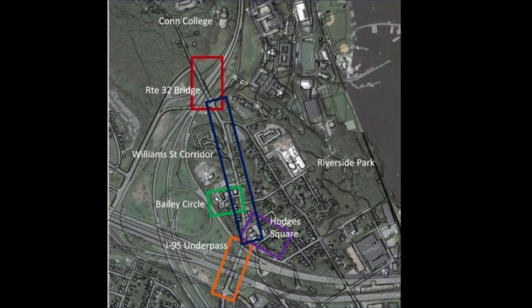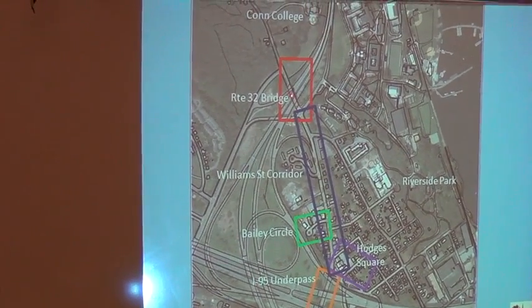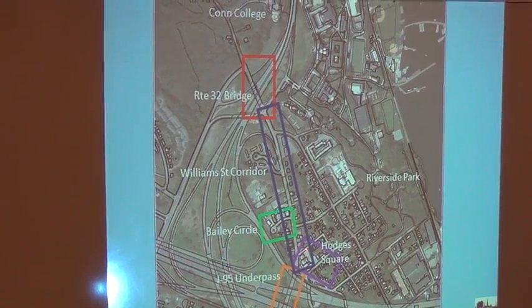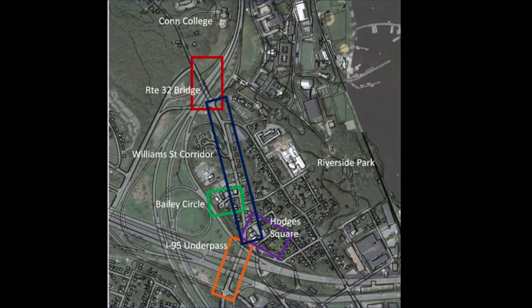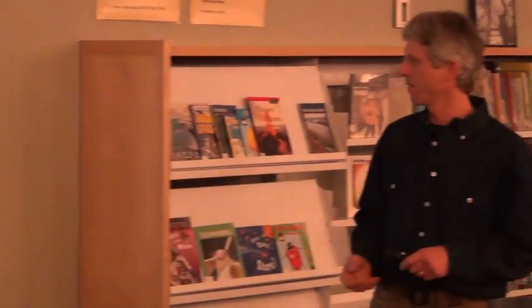So now our piece of real estate is Conn College to the north. We have a bridge over Route 32 on William Street. We have the corridor, we have Bailey's Circle, we have Hodges Square, and we have the underpasses. We've just kind of arbitrarily at this point identified these areas. We're interested in connecting to Conn College in a meaningful way so that the 1,000 plus students and staff are invited, compelled, and feel really like it's a worthwhile thing to walk or bike down to Hodges Square.